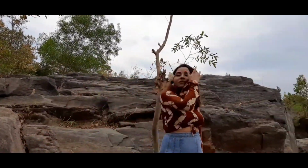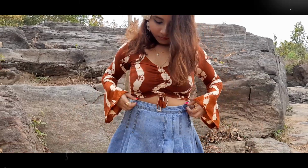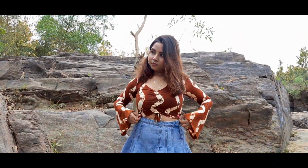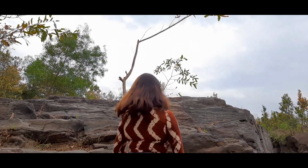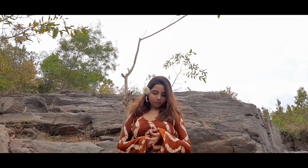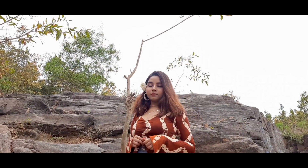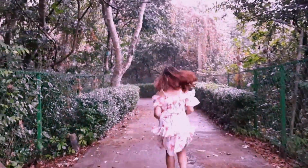Hi all, this is Anushree and welcome to Spring 2021 clothing haul. First is this bell sleeves tie and dye top. Bell sleeves deserve a massive comeback this time. I ordered size medium for this one. The fabric is super stretchable and extremely soft on skin. It is meant to hug your body with love. And now moving on to the next one.